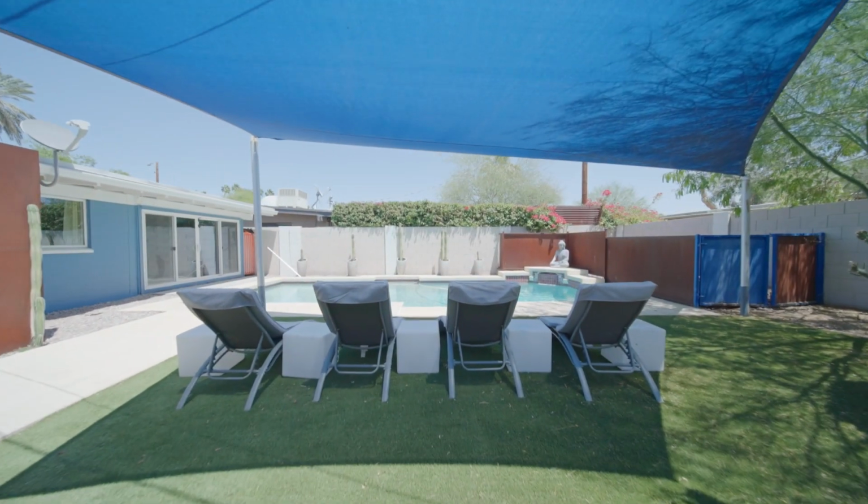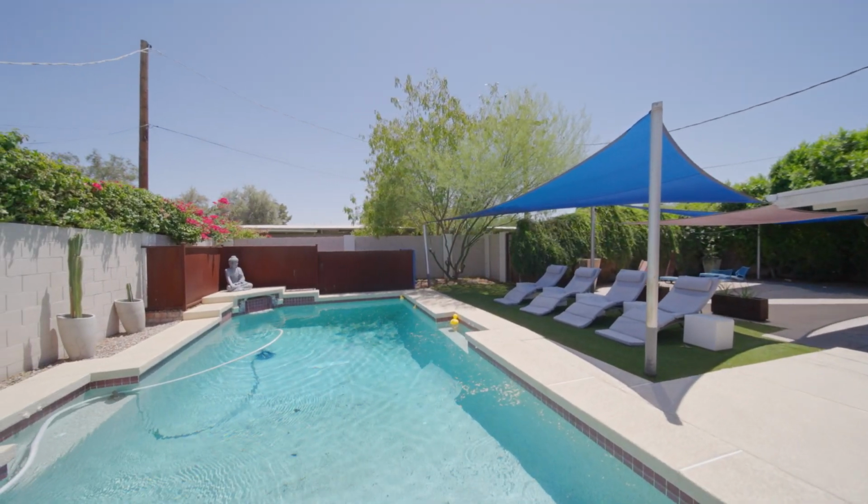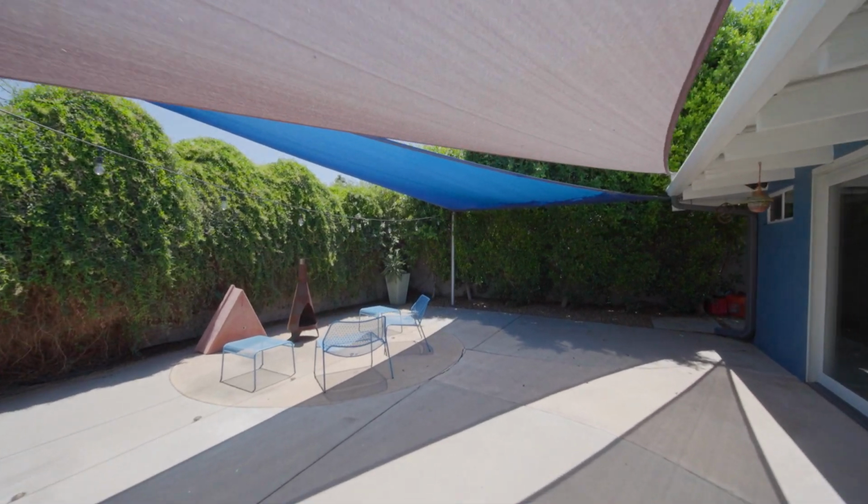And of course, no Haver is complete without that indoor-outdoor vibe. The backyard here feels like your own private resort, lush, laid back, and just begging for a vintage cocktail party.